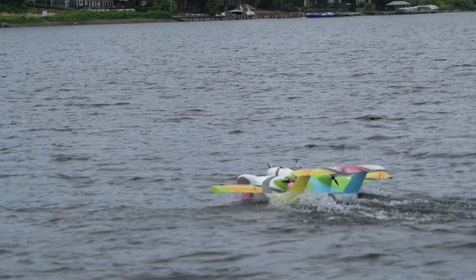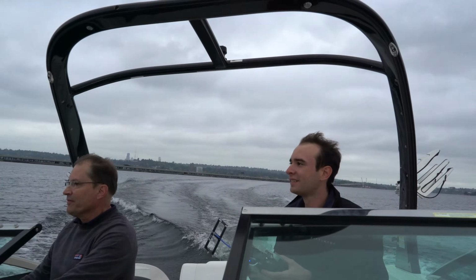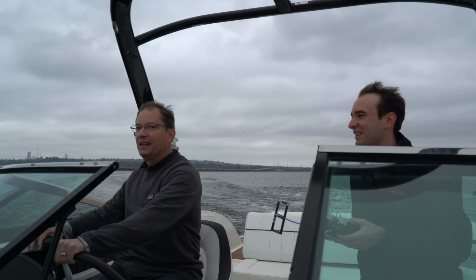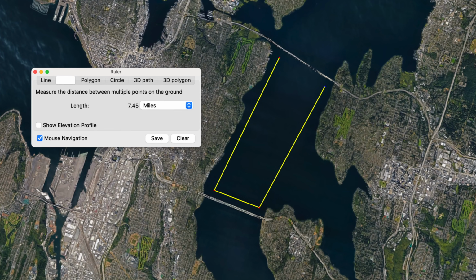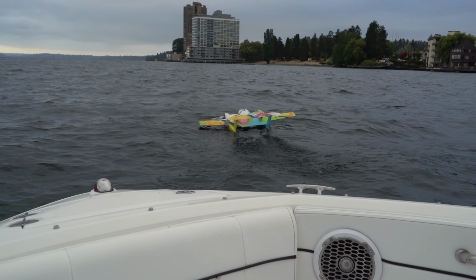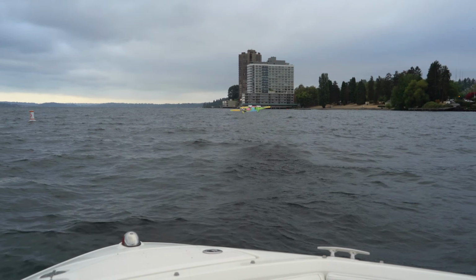I still wanted to try a long-range mission low to the water, and luckily, Ted here was nice enough to take us out on his boat. I programmed in a big mission around Lake Washington that was nearly 7.5 miles total.